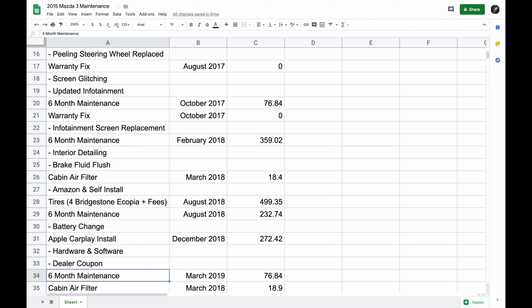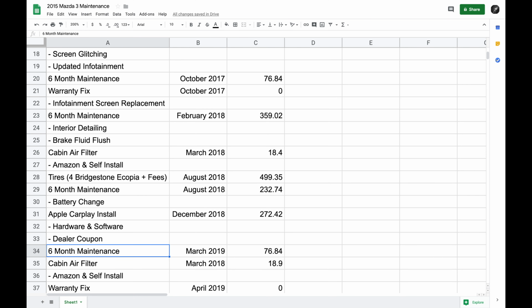A few weeks ago, I did another 6-month maintenance, and while I was doing that, the engine timing cover was leaking. So they scheduled another appointment for me to take care of that under the warranty. So we'll talk about that in a minute, but the 6-month maintenance now was $76.84. It's always around there. And then I changed the cabin air filter myself for $18.90.